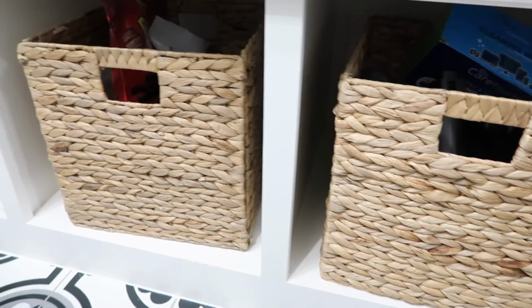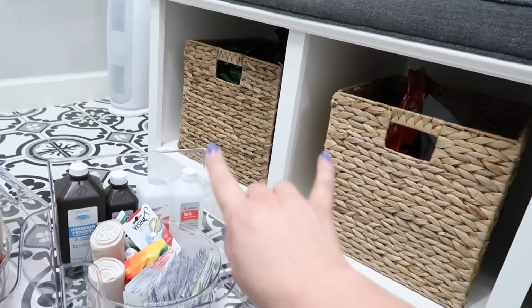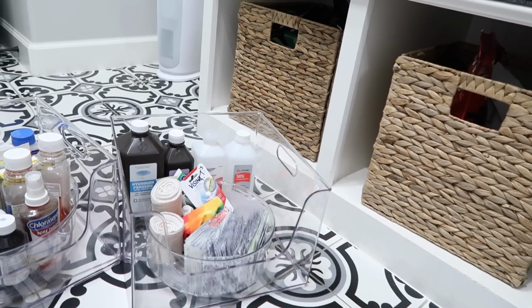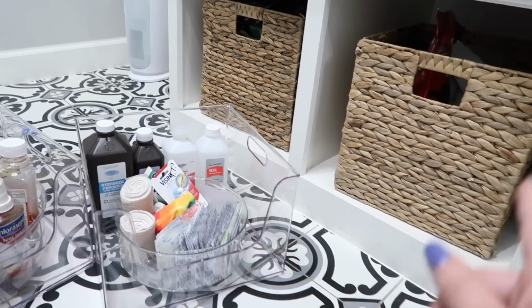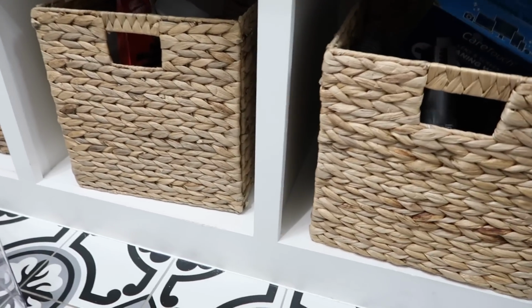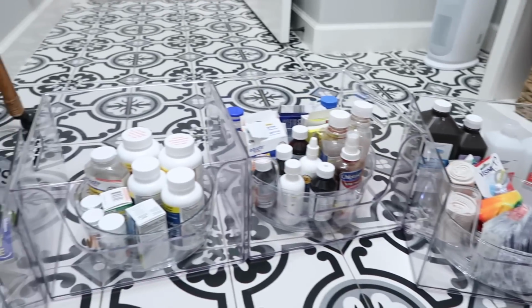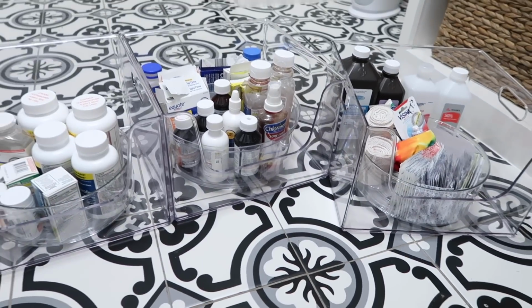attachments for the vacuum, and then these are dog bins, so those are probably going to go somewhere else anyway. They're not going to go up in the cabinet, so I may get different kinds of bins for those, and then I need to figure out what kind of bin I want for just like the vacuum accessories. But as far as like the medicine cabinet, I feel like this is gonna work really well.